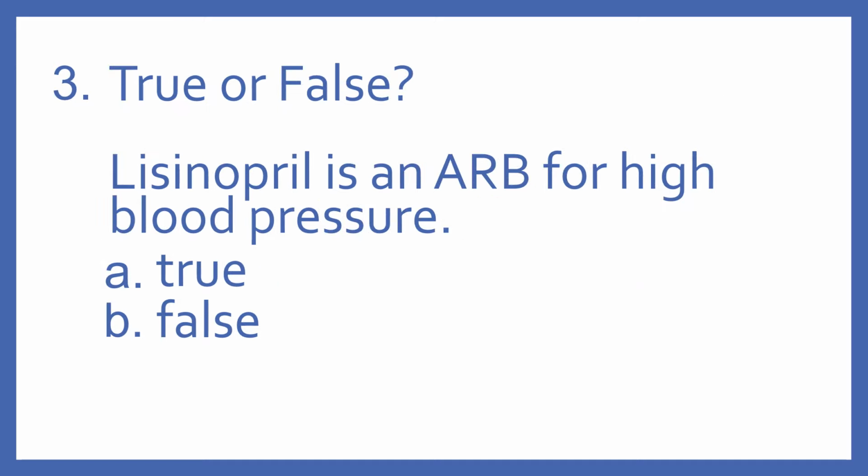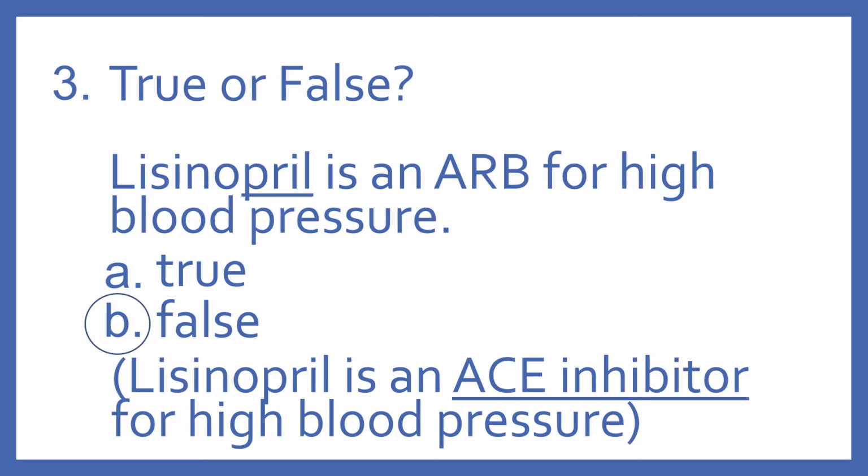Number 3, true or false? Lisinopril is an ARB for high blood pressure. The answer is B, false. Lisinopril is an ACE inhibitor for high blood pressure. And you can see that it ends with the suffix pril, which is common for the ACE inhibitors.